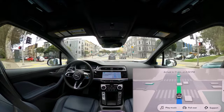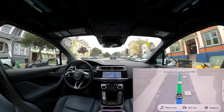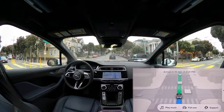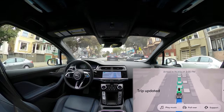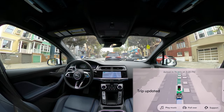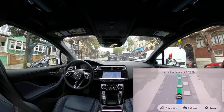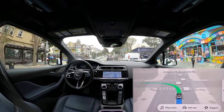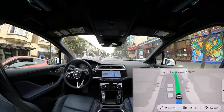Okay. Let's see. Trip updated. Oh. Okay, so I, okay, app is glitching out again. Okay, there we go. Restarting fixed it. I'm just gonna go for pizza, because that sounds nice right about now.